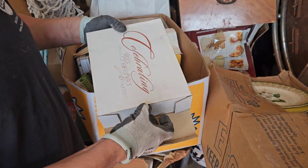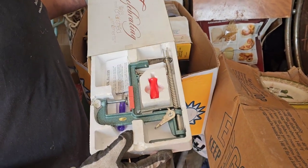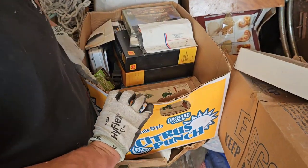Celebrating life's most cherished moments with an apple peeler. So it's a brand new apple peeler in the box. And then guess what? There's another apple core peeler in the box.